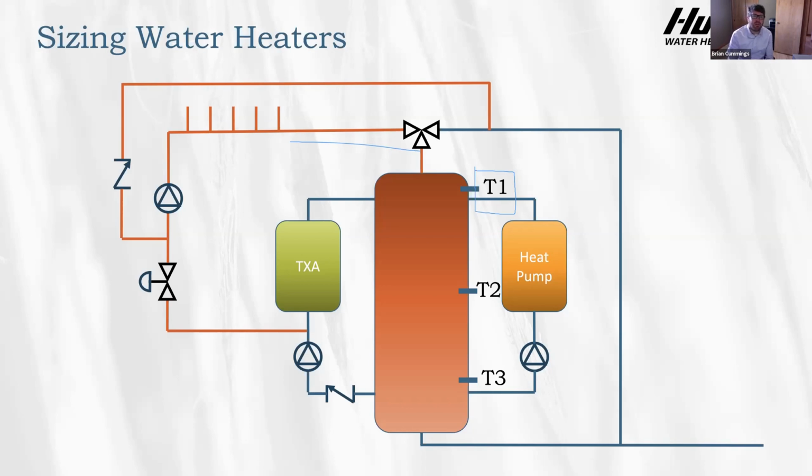Can you put it in the boiler room and take heat from the boiler room? Okay, this is a common question. So the short answer there is no. What happens is we produce a lot of cold air with these units. And so if we put it in the boiler room, it can cool it, but we can't ensure that there is a low enough temperature.